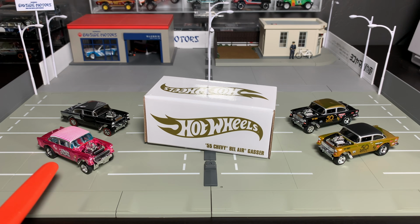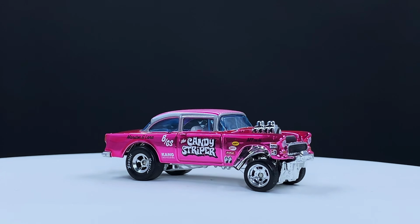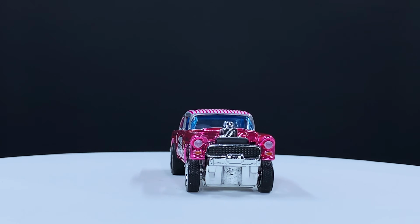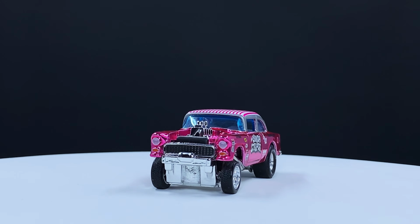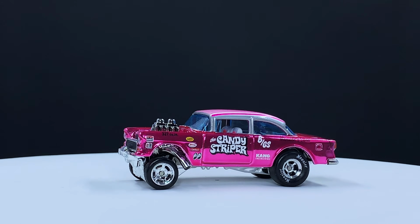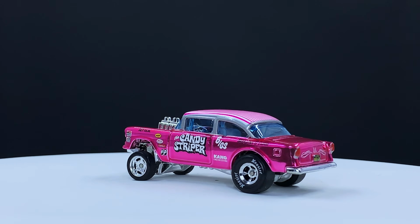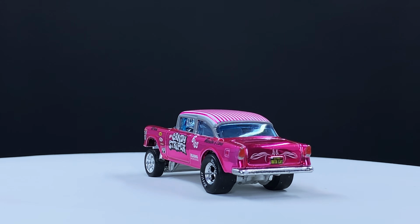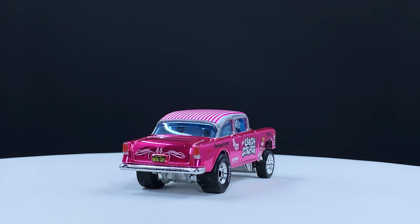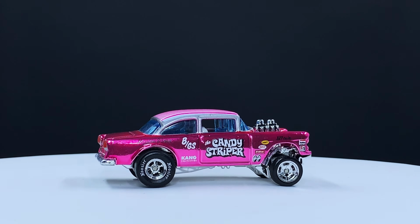And then what do you say about the Candy Striper? RLC model released several years ago and was a big deal from the minute it was released. But it's continued to increase in value. It's beautifully detailed. It's a gorgeous model in its hot Spectraflame pink. And everyone knows what the Candy Striper is. That deco's been customized on all kinds of different models. We've seen the Gasser itself customized. But to have the actual one is a privilege. This is my only one. It's been through a lot. It is loose. Opened up. I have the card back somewhere, but that is there.